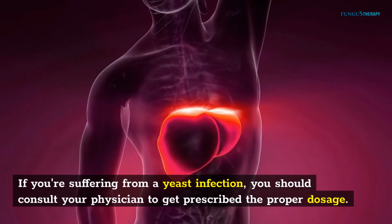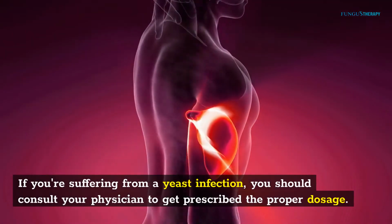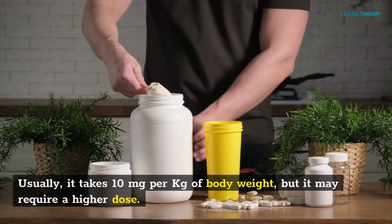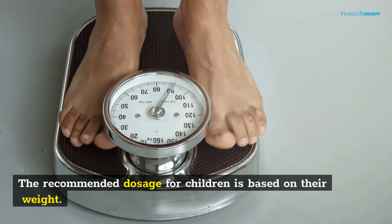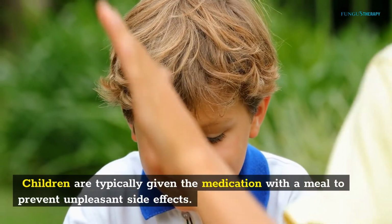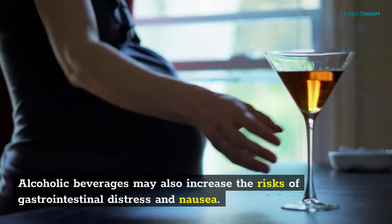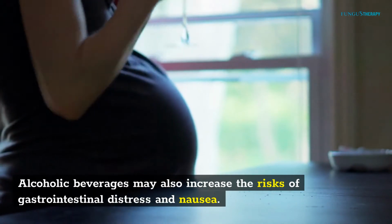If you're suffering from a yeast infection, you should consult your physician to get prescribed the proper dosage. Usually, it takes 10 mg per kilogram of body weight, but it may require a higher dose. The recommended dosage for children is based on their weight. Children are typically given the medication with a meal to prevent unpleasant side effects. Avoid alcohol consumption during treatment. Alcoholic beverages may also increase the risks of gastrointestinal distress and nausea.